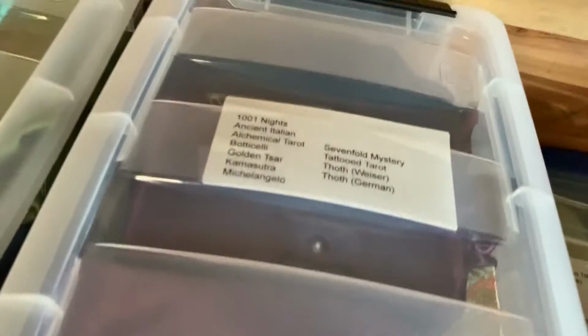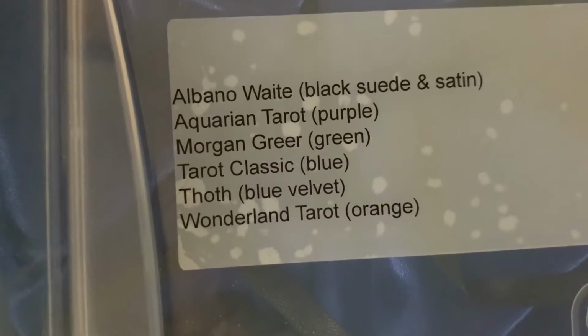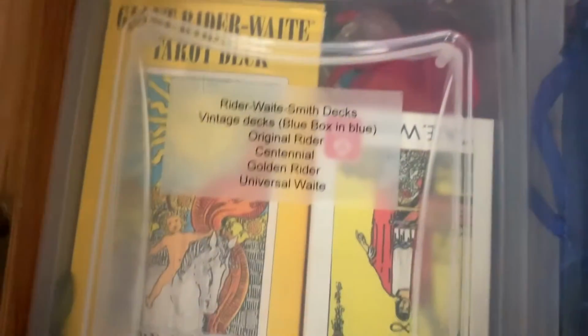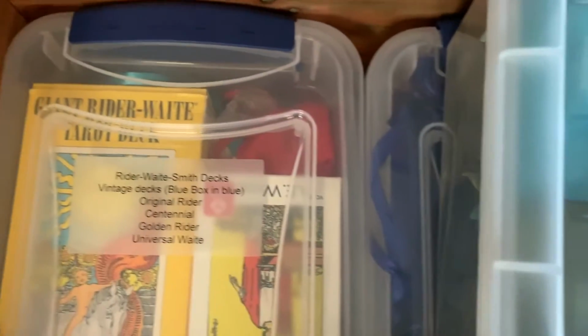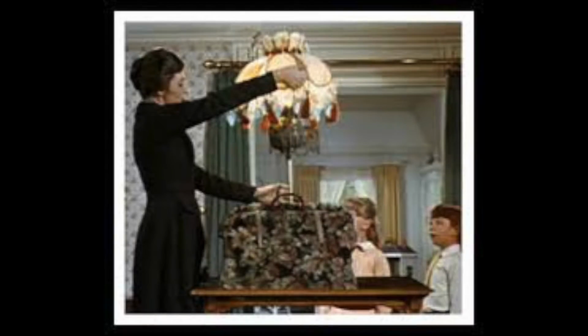And then some of these are boxes that contain my vintage decks, like my Albano Waite, my Aquarian Tarot, my Morgan Greer Tarot Classic, my Rider Waite decks. So there's two layers here. It doesn't go down forever, but it's not like a Mary Poppins bag that you just keep reaching in and getting more and more tarot decks. But there's a lot of decks in here.